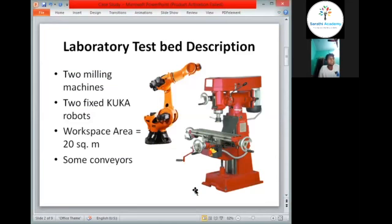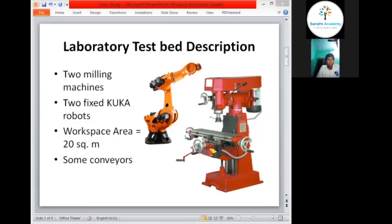So this is our laboratory test bed description. The laboratory test bed includes two milling machines. It includes two KUKA robots, which are placed in an area of around 20 square meters. And there are several buffers for milling machines, which are used for holding limited workpieces. Two robots are fixed there, and there are some conveyors that are responsible for moving the various components.